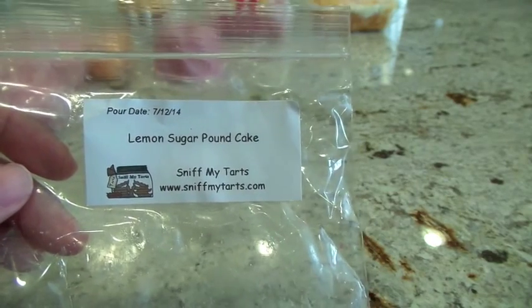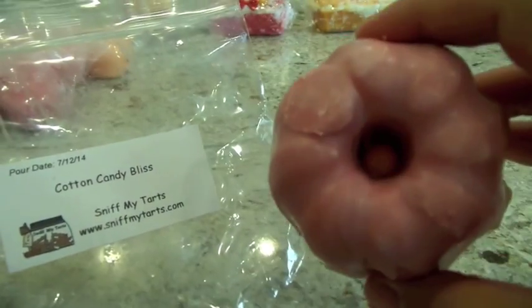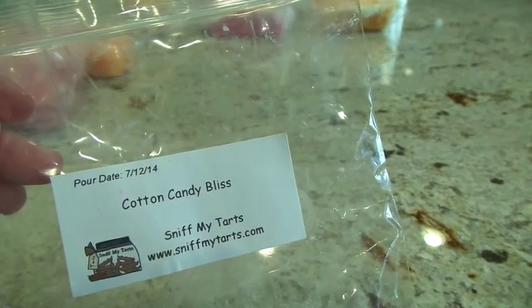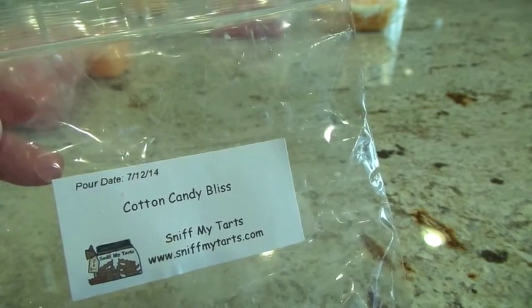Or maybe that's also what I'm getting from the cake, that sweetness. It's really, really delicious. This is an absolute winner, and I love that one. Okay, the last one here from the best sellers, this is Cotton Candy Bliss. I don't know if this is a cotton candy frosting scent, but when I smell this, to me it smells like cotton candy frosting, and I really love cotton candy frosting scents. They are really, really delicious.